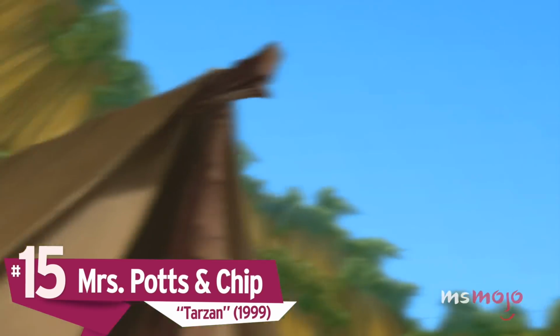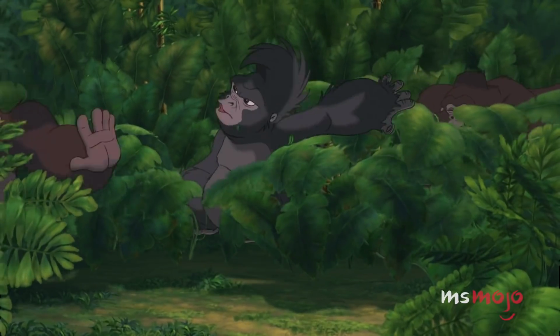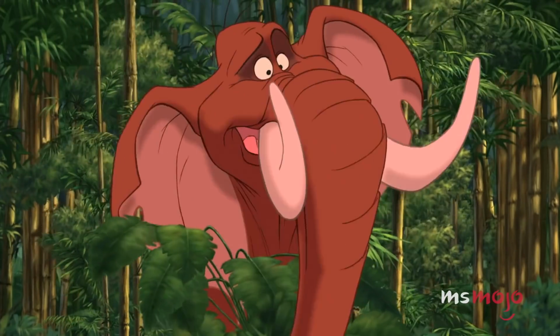Number 15. Mrs. Potts and Chip, Tarzan. As Tarzan's jungle friends stumble upon the Porter's camp, they find themselves surrounded by modern innovations.